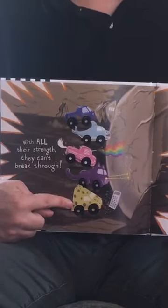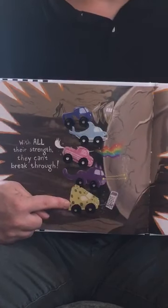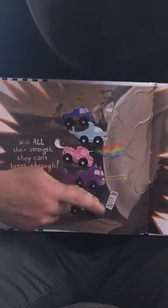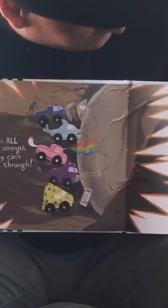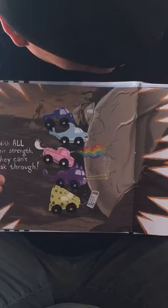So if you're a piece of cheese and you want to get through something, what are you going to use? A cheese grater. Of course. It's hilarious. He has a little cheese grater. He's trying to cheese grate on the rock. That's really funny. But there's one thing left that they can do. Wonder what it is.